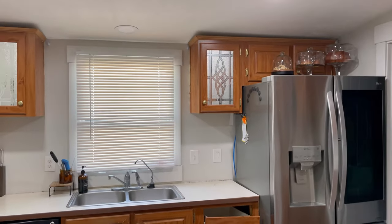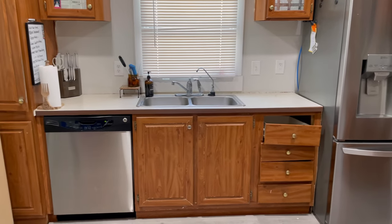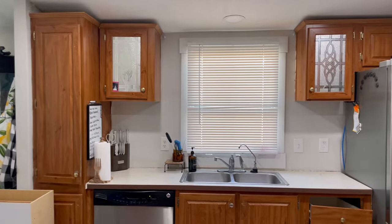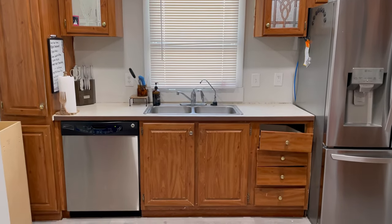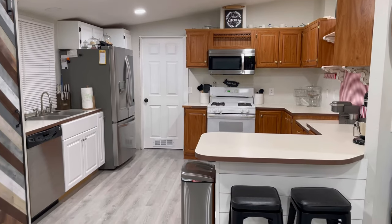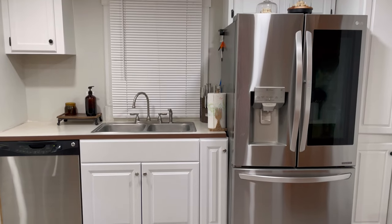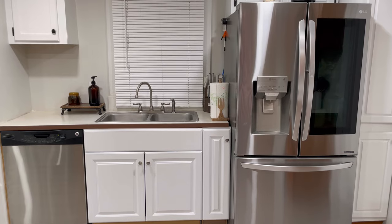But here you can see how the kitchen was looking once we had moved in already. Those cabinets were all broken. And we did get new appliances. The only appliance that I plan to get probably this year, I'm hoping, is a new stove so it can match with all of the other ones. So here's the before of the kitchen, and this is how it looks now. It looks a lot brighter. I really like how the left side is looking with the white cabinets. I just think it makes it look a lot nicer and a little bit more updated than the brown cabinets.